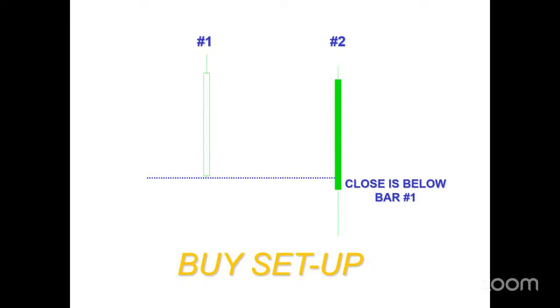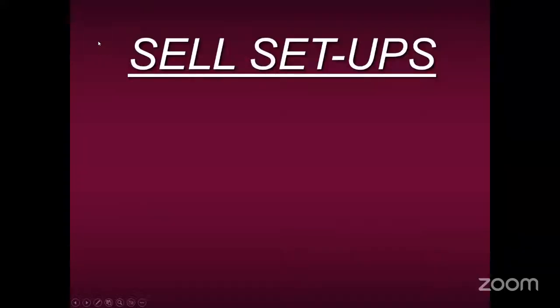And remember, these bars could be a 1-minute bar. They could be a monthly bar. It makes absolutely no difference. It could be crypto or it could be the dollar yen. It makes no difference because the PET-D doesn't know what it's translating. It's simply translating the data in front of it. Now, let's look for sell setups. They're simply the same thing. We just turn the rules upside down.